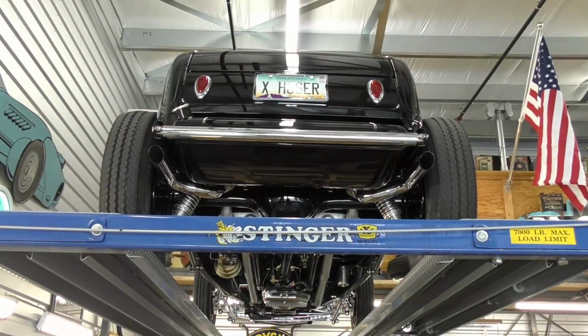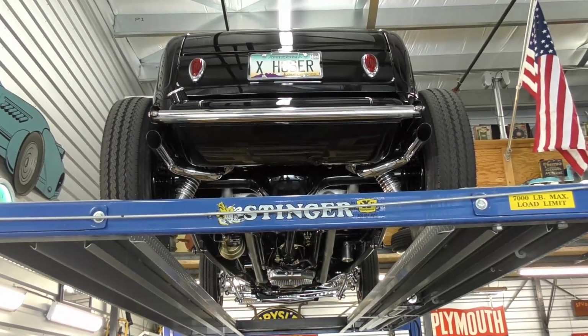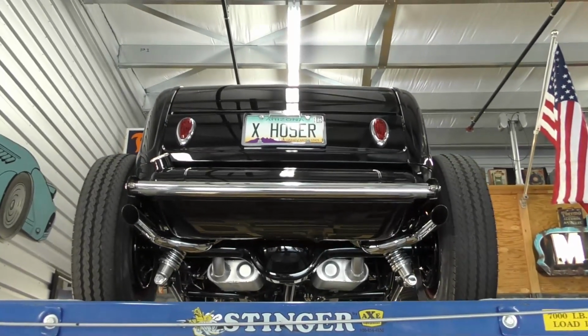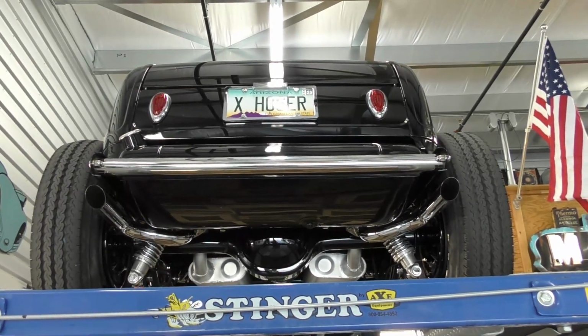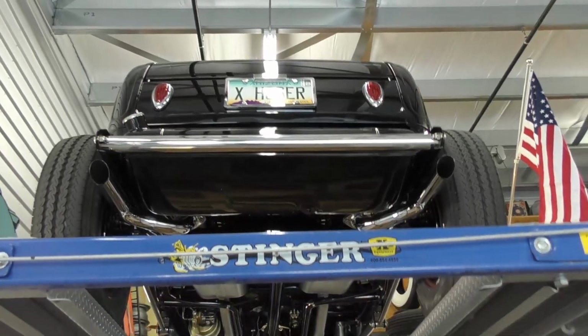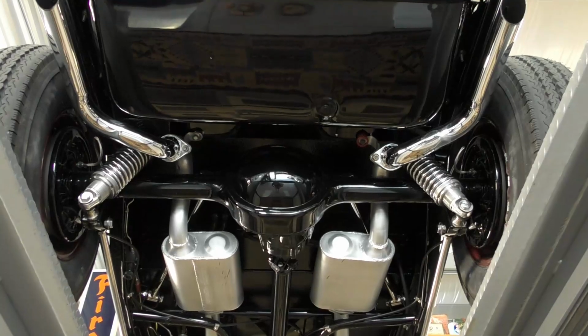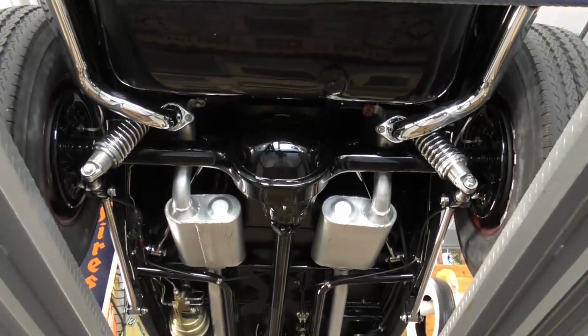All right, we got this very nice 32 Dearborn Deuce up on the lift here for you. We're going to cover the undercarriage like we usually do. Doing this before I do the walk around photo shoot tomorrow on the car. I wanted to get a good feel underside wise. Very nicely done. Nice and tidy underneath here.